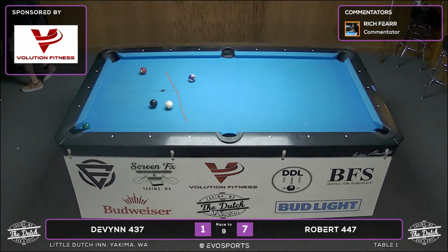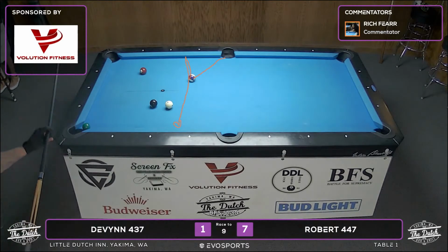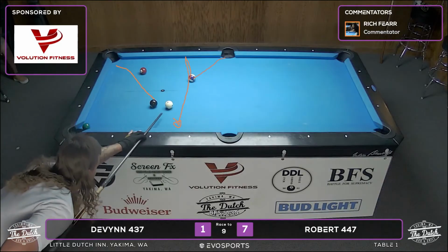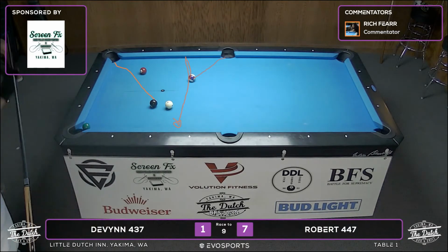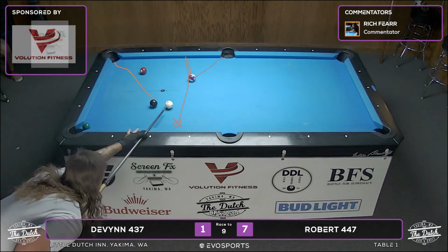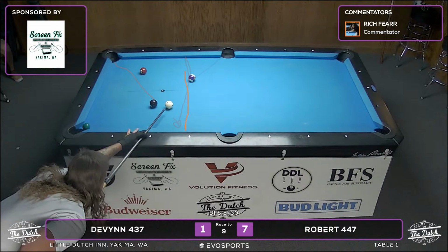Now, the downside to the 6 speed there is now Devin has to pocket this 12 and play this. Because you can see there's an angle, so he needs to play this angle and come over like this to play the 8 ball here. Now, to do so, you want to put a little top right. So if you picture a clock face, maybe like 1 o'clock, and that'll touch the rail and come across to the right this way.